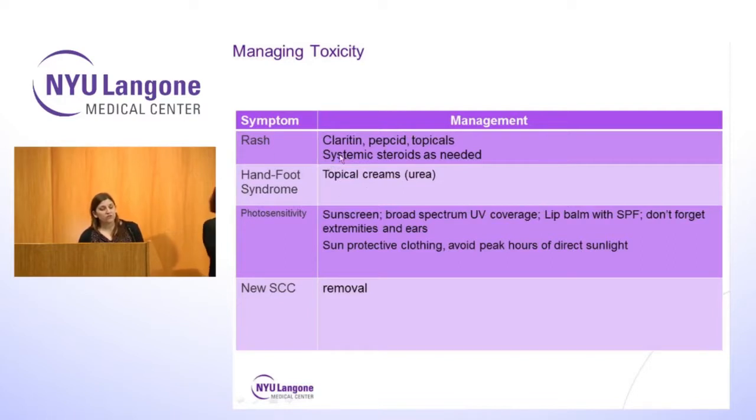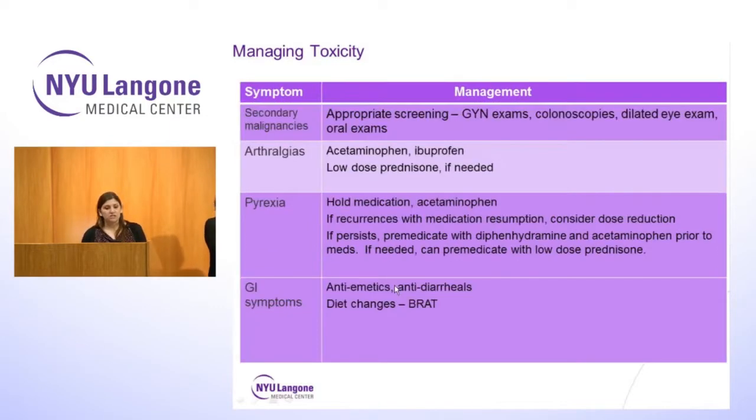Hand-foot syndrome is the same thing, like topical creams. The creams with urea tend to be very good at softening those calluses. Severe photosensitivity is more so in one set of the combination than the other. So we recommend sunscreen, using a broad spectrum UV coverage. Just like Dr. Pavlik said, you want to make sure you get your lips, because most people forget that. And that's really where patients will come in with blisters on their lips because of the photosensitivity. Also don't forget the extremities and the tips of your ears. That's the other place people tend to get sunburn. Some protective clothing, and really avoiding peak hours of direct sunlight. For these new squamous cells, we recommend just removal by a dermatologist.